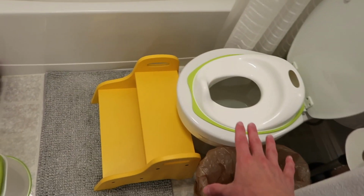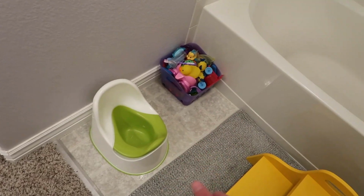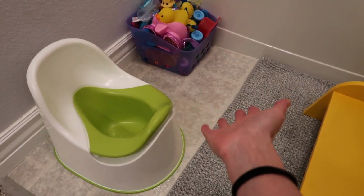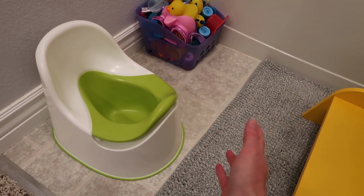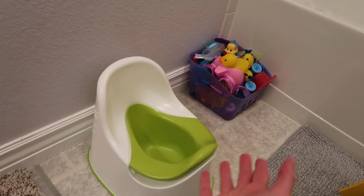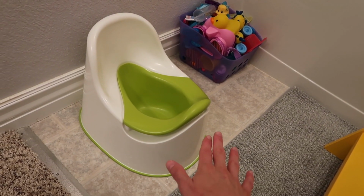She wasn't ready to use the big potty yet, and that was fine by me. It was especially useful for potty training because anytime she had to go, she could just come in, sit herself down, get a book if she needed it. She had fresh undies right there. I think I even had a roll of toilet paper in the basket also so that she wouldn't have to get up and try to get it out of here. So this was a very convenient setup for her when she was potty training.